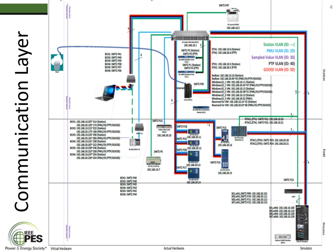This figure shows the communication layer that was designed and implemented in the ALSET Lab. The communication layer is all about the local area network of the lab. The network is utilized by the equipment to exchange different types of data. Since most data types are time sensitive, meaning that they should be exchanged with minimal latency, VLANs or virtual LANs and quality of service rules have been implemented to avoid any data congestion.